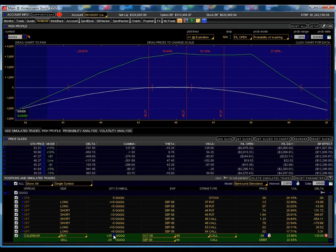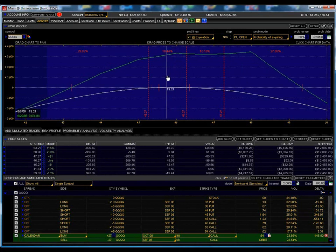Well, in order to get back up to $34.40, we'd have to be at this particular peak, we'd have to add 27 calendars at a cost of $1.50 per calendar times, now we've got 27 of the Octobers, we've got 27 of the Septembers. So we've got 54 contracts. That's $81 in commissions just to put on that calendar.